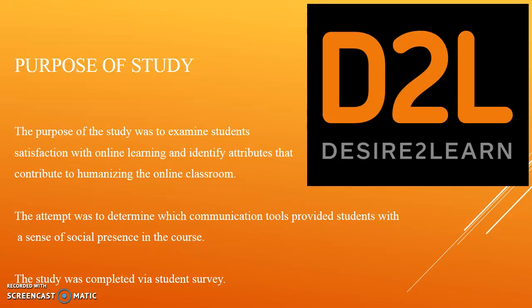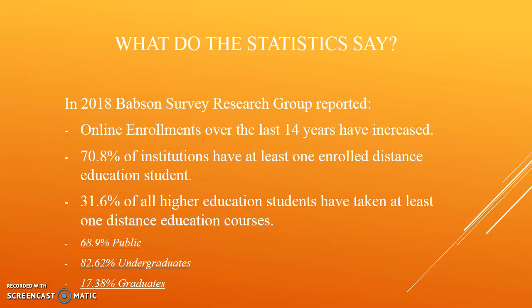The purpose of the study for this particular research article was to examine student satisfaction with online learning and identify attributes that contribute to humanizing the online classroom. The attempt was to determine which communication tools provided students with a sense of social presence in the course. Later in this PowerPoint, I will touch on what social presence was defined as for this research. But the study was completed via student survey.